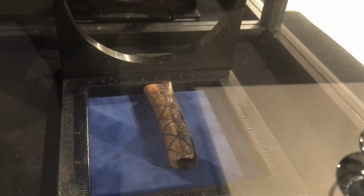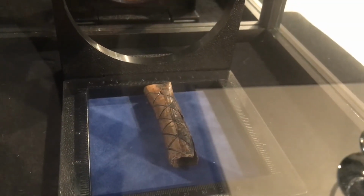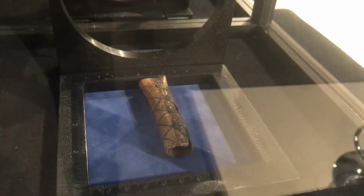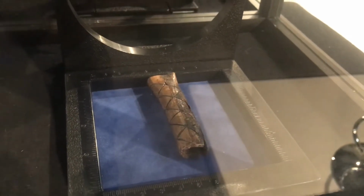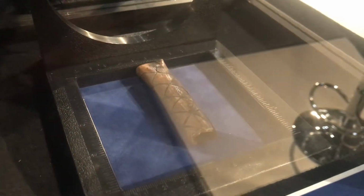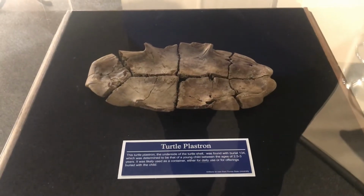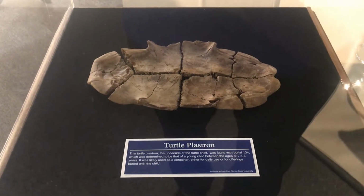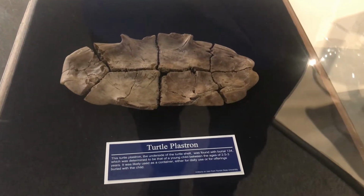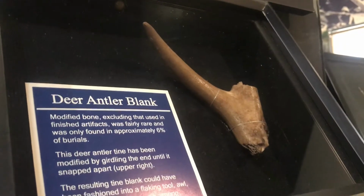And this is pretty amazing. This is an incised bird bone. So some artist 5,000-6,000 years ago or longer actually carved this bird bone. Carved into the bird bone. The underside of this turtle was found buried with one of the children in the Wendover Bog. Deer antler blank.